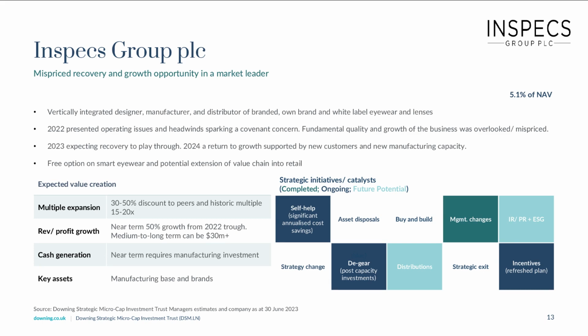The fascinating thing about Inspecs as a business is that they're in so much of their own supply chain. So they design themselves, they manufacture themselves on their own sites. They have their own labels. They have the ability to manufacture their own lenses as well.